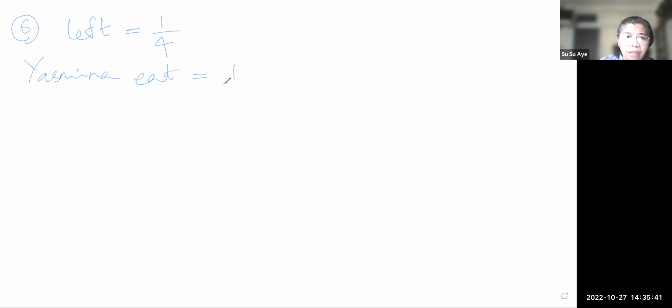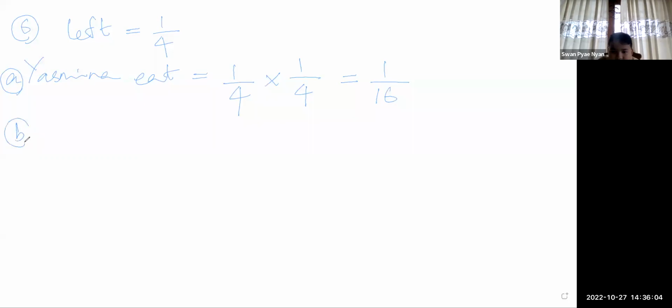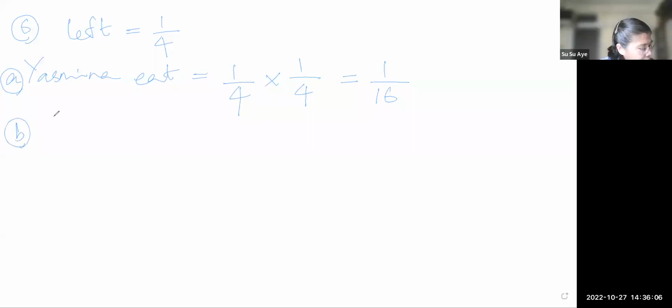Now, 1 by 4 is left. Yasmina eats 1 by 4 of what is left, so multiply 1 by 4 by 1 by 4. The answer is 1 by 16, no cancellation here. So the answer is 1 by 16.